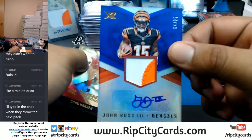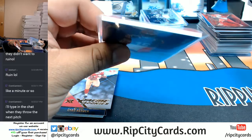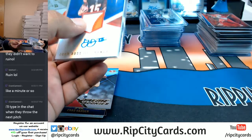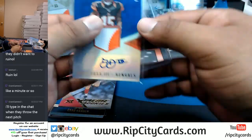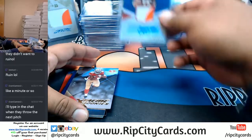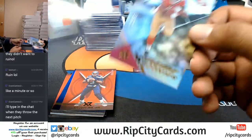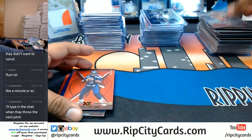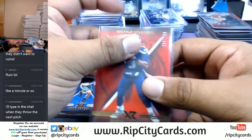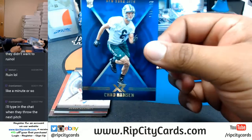John Ross the third, to 25 with the two color patch and the auto for the Bengals. And that's got to be like almost a 2 minute delay. Still haven't thrown a first pitch. 299, Joe Williams, Niners. Russell Wilson, Seahawks. And now he throws his first pitch. So that's got to be like a 2 minute delay at least.